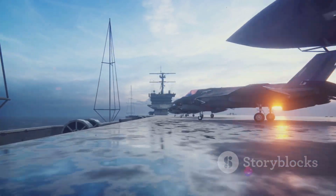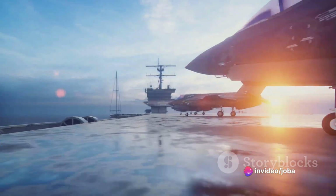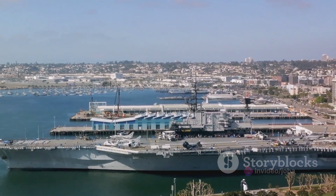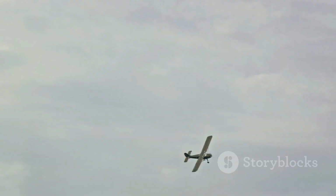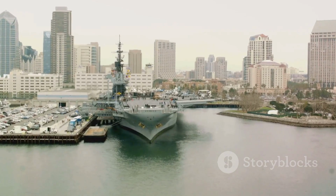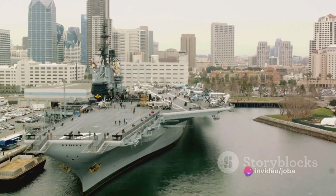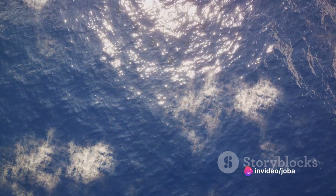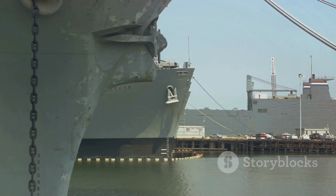Imagine this. A single carrier can host over 75 aircraft, including fighter jets, helicopters, and surveillance planes. It's like having an Air Force base right in the middle of the ocean. These aircraft not only provide offensive capabilities but also serve as the eyes and ears of the fleet, giving the carrier a strategic advantage in any naval warfare scenario. And let's not forget about the carrier's defensive capabilities. It's armed with surface-to-air missiles, anti-submarine torpedoes, and close-in weapon systems that can shred incoming threats to pieces. Plus, it's surrounded by a protective fleet of destroyers, cruisers, and submarines. In essence, an aircraft carrier is a fortress on water.